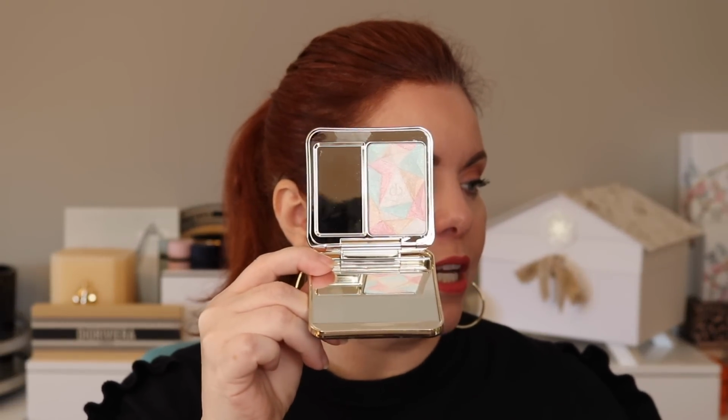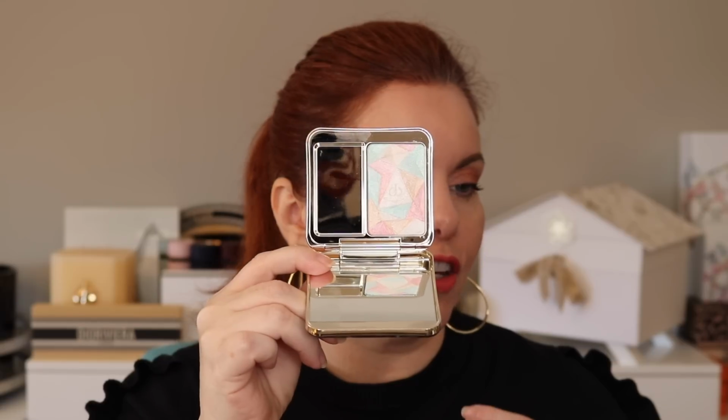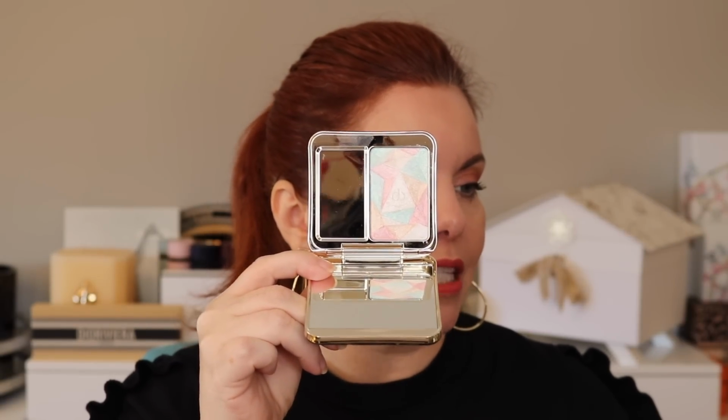But overall, it's gonna work on pretty much everybody because, again, it's not strobe highlighting. It is pigmented though, so don't worry. If you use a denser brush, it's gonna show up, which I'll show you. And the green in here, don't be worried about the green. It's not like you're gonna have green on your face. That's not gonna happen. So I'm gonna take a very dense brush.